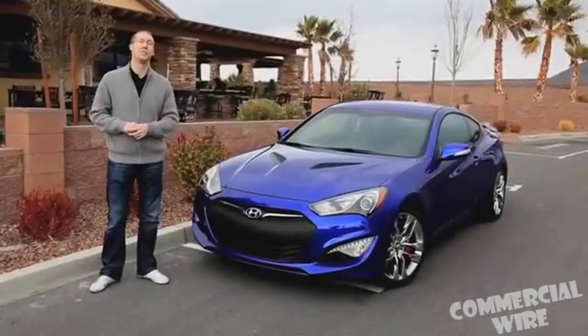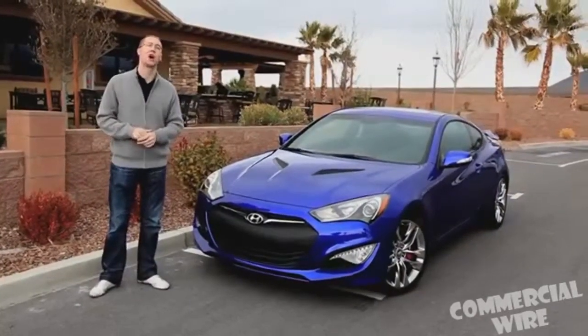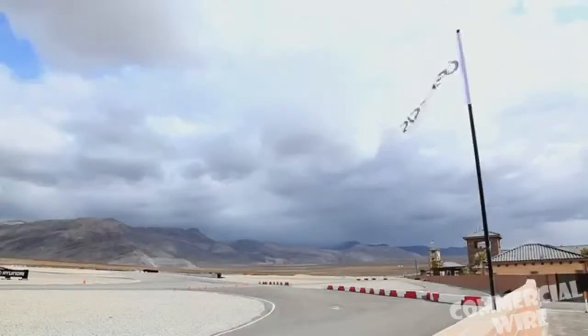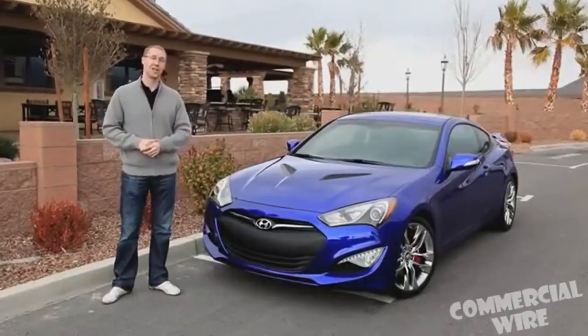Landscapes have a way of changing dramatically. It wasn't all that long ago that where I'm standing was nothing more than a pile of rocks and dirt somewhere outside Las Vegas. Now it's the Spring Mountain Motorsports Ranch with all sorts of luxury amenities, from a pool to a spa. Likewise, the automotive landscape has changed dramatically.